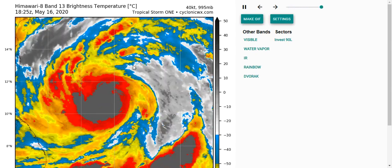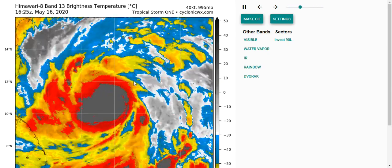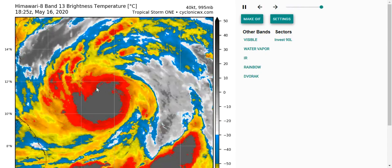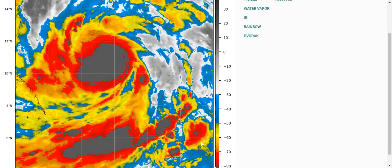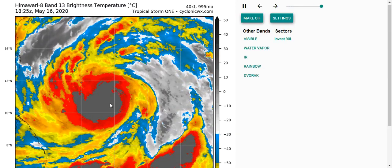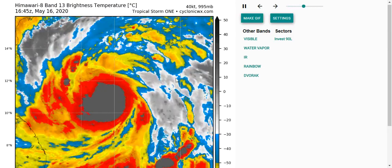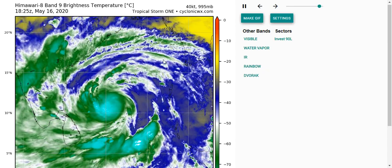In my opinion, which is completely unofficial, it is probably stronger than that because it has a pretty decent structure, and it also has extremely deep convection here, with minimums actually being less than negative 80 degrees Celsius. So this is very, very strong convection and very intense thunderstorms, and it's likely there are at least some pockets of wind that are stronger than 40 knots in here. Looking at the water vapor, you can just see how expansive Amphan is right now.